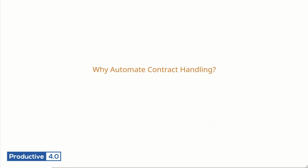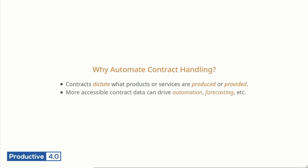Why then would you want to automate contract handling? Because the information contracts contain dictate most aspects of what the products or services a given enterprise produce or provide. If that information can be made digitally accessible and as reliable as conventional contracts, that information can be used to drive production or service automation, verification and forecasting, etc.